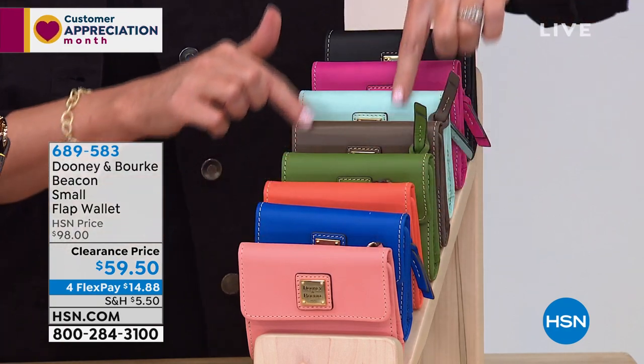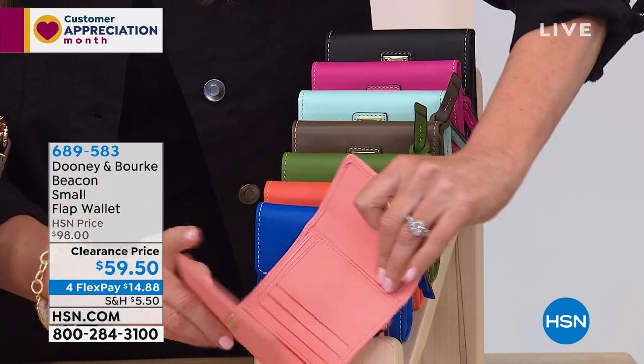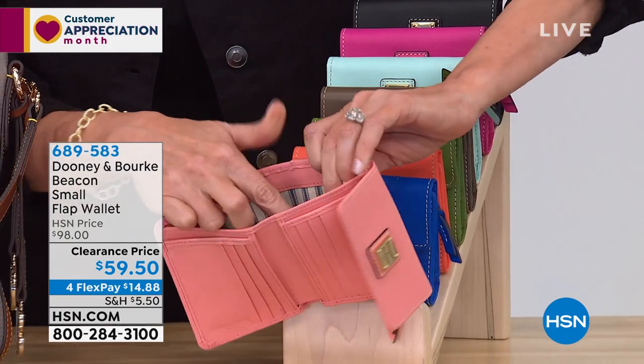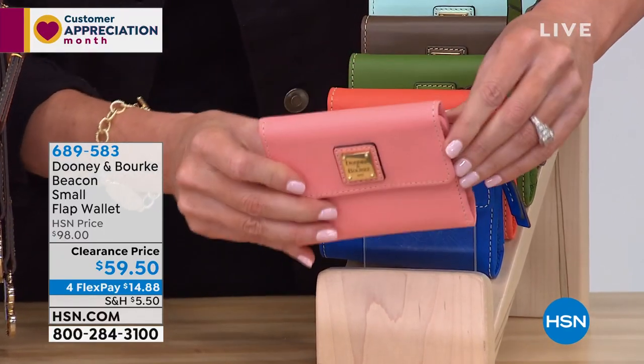These are a perfect Mother's Day gift. They're $59.50. Normally, they'd be $98. They've never been on this clearance price before. And what a beautiful wallet. This is every bit that $100 genuine leather wallet with space for everything. I say pick a bright color.